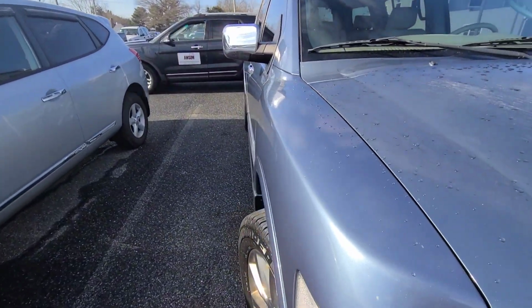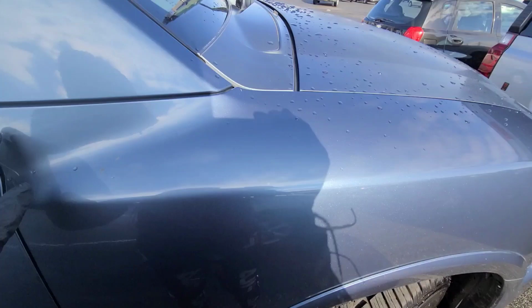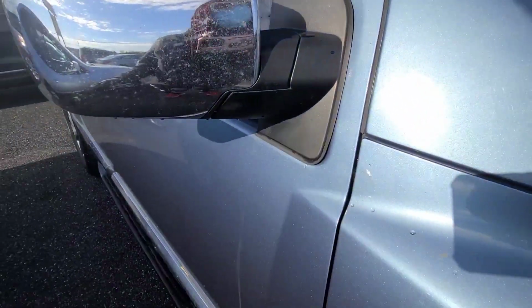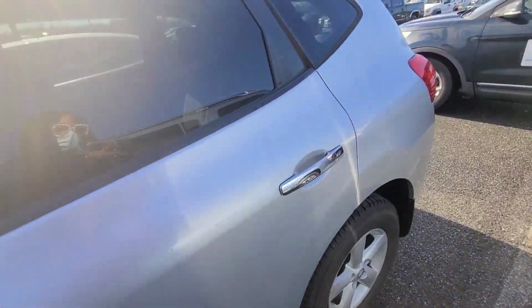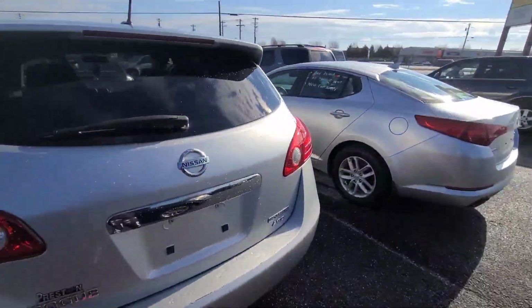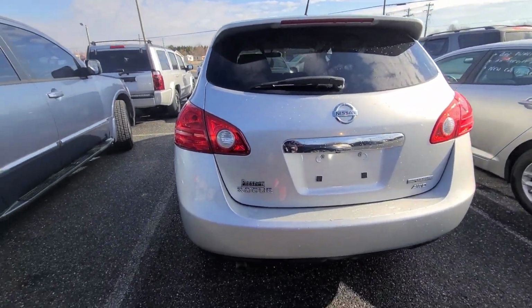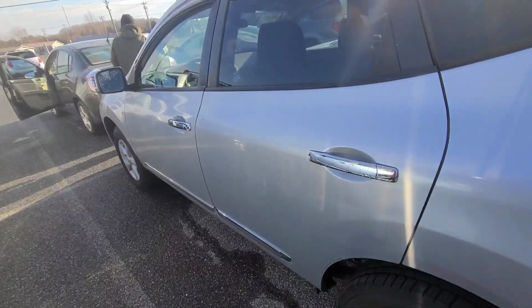This is a 2008. Oh, what the hell? He scared me. 190,830 miles on it. And then we're gonna check out the Rogue. Boy, rolling up on me like that. The black is nice. Got the little Rogue right here.